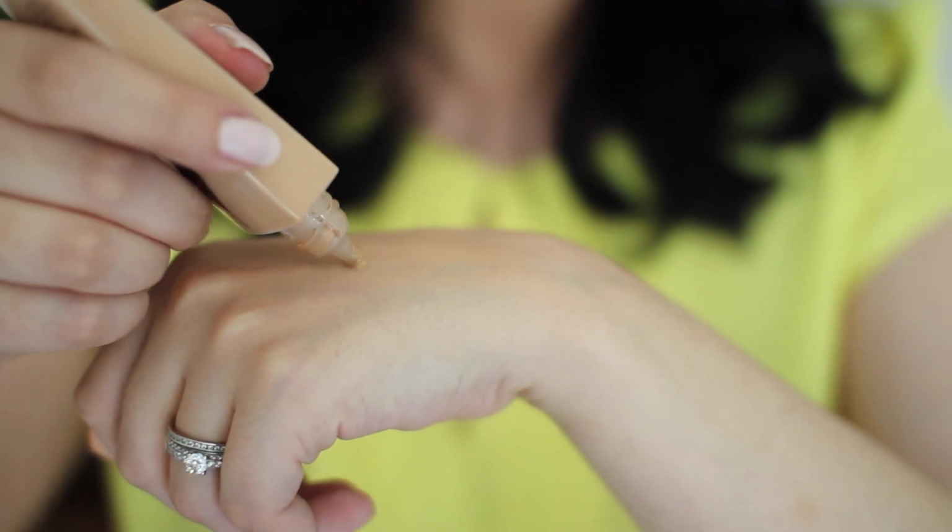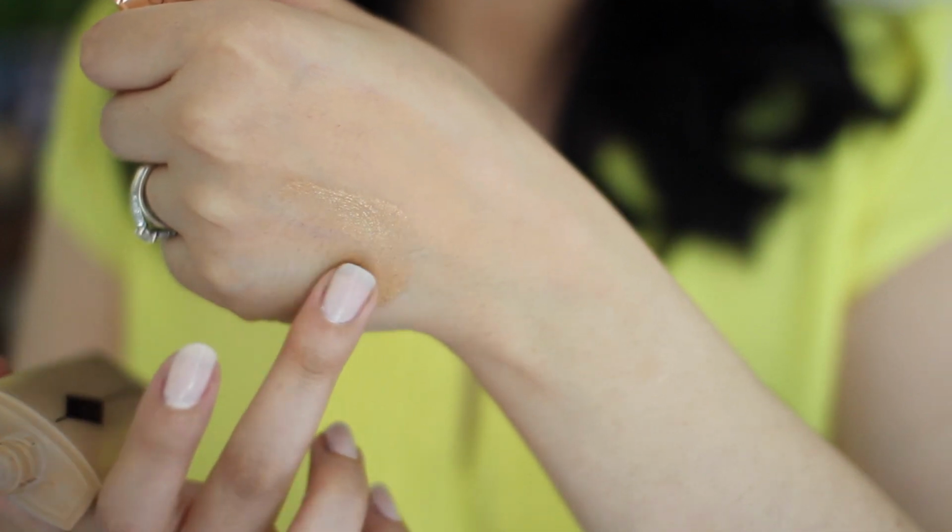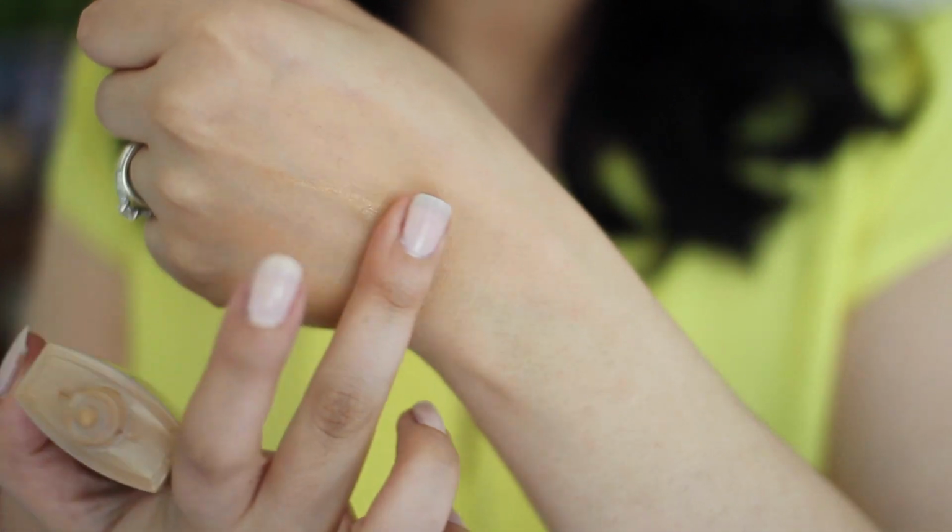In terms of the texture, they're very different as well. The Charlotte Tilbury is very light. It almost feels like a skincare product. I actually like to apply it with my fingertips because it's that light. It kind of feels like a moisturiser. I just put a bit on the balls of my fingertips and I blend it out, and it looks beautiful.